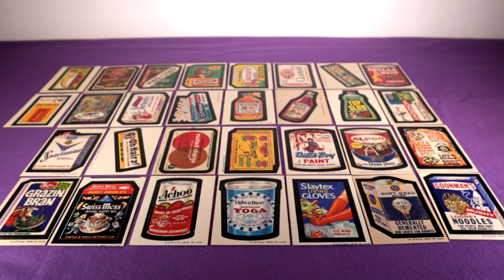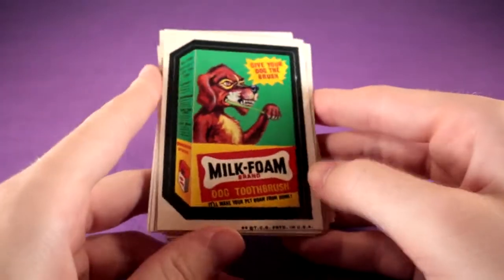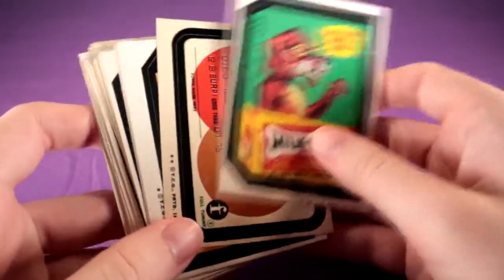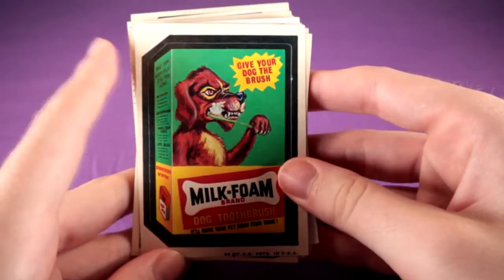Alright, so let's begin. I got a whole stack of Wacky Packs right here, and I'm just gonna look through each one and go over what it's about, what it's parodying. A lot of these I probably won't even know what it's parodying, as I'm sure some of these brands aren't even around anymore, but whatever, I'll do my best.